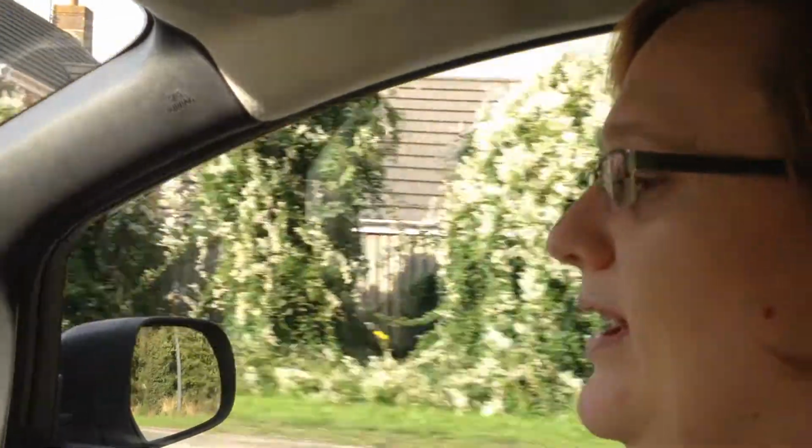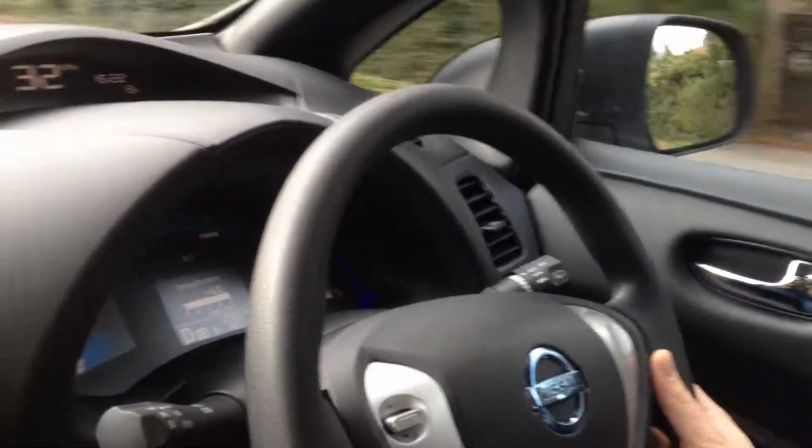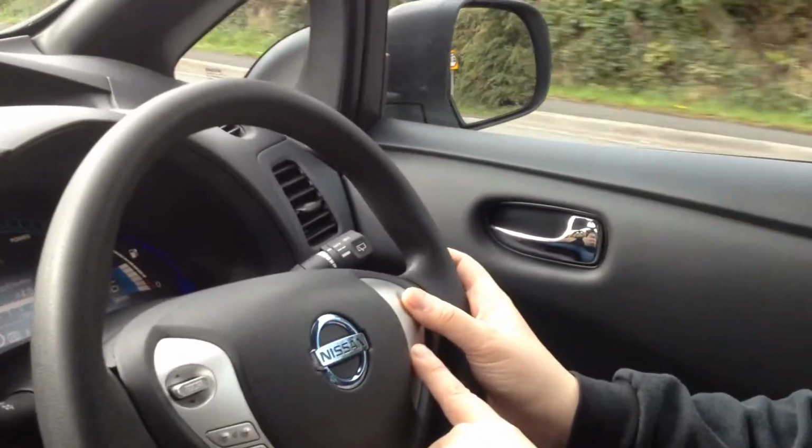Now we have queried whether this car has 6 kilowatt onboard charging or not, because it's giving me 6 kilowatt charging time. It says, if I charge it now, 3.5 hours at 6 kilowatts, or 5 hours at 3 kilowatts. Now I'm not sure if that would actually follow through or not. No cruise control or speed limiter, yeah.